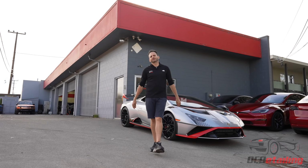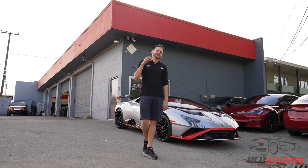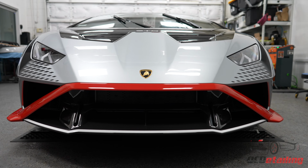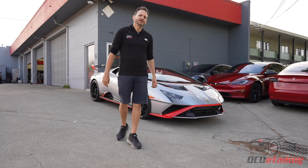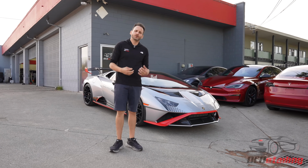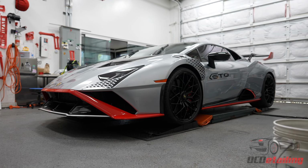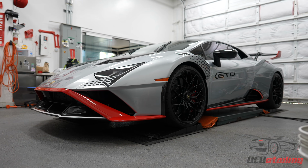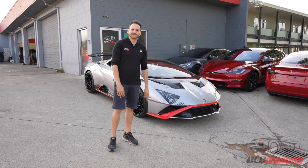What's up, it's Joe with OCDetailing, and behind me I've got a Lamborghini Huracan, but this is no normal Huracan. This is a Huracan STO. This is the most track-focused version of the Huracan there is, and it comes in rear-wheel drive, so this thing's an absolute beast and a really fun time around a racetrack.